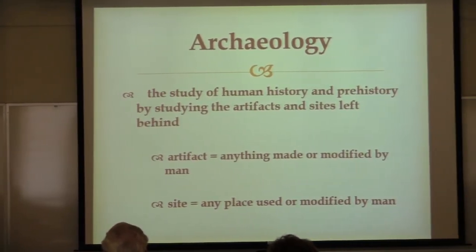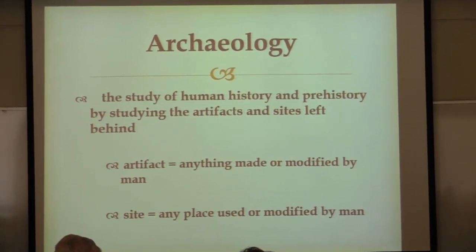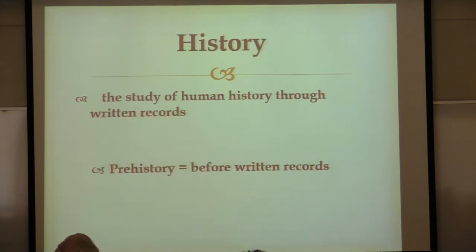But archaeology, when we look at it archaeologically, we're actually looking at the study of human history and prehistory by studying the artifacts and sites left behind. So we're looking at the actual stuff. We're looking at an artifact. Is anything made or modified by man? Really simple. A site is any place used or modified by man. Go to the next slide there, Bruce.